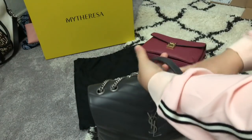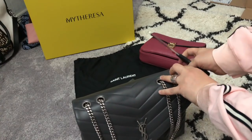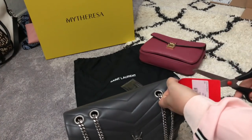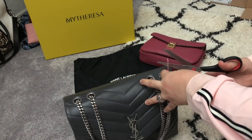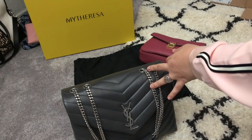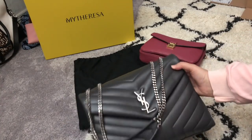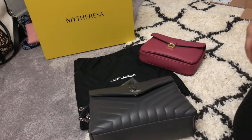Let's do this. Let's cut off the tag and get it out of the way. All right. There's no defects in the bag as far as I can see, and I'm in love with the color. There you go. It is now mine. Yay!